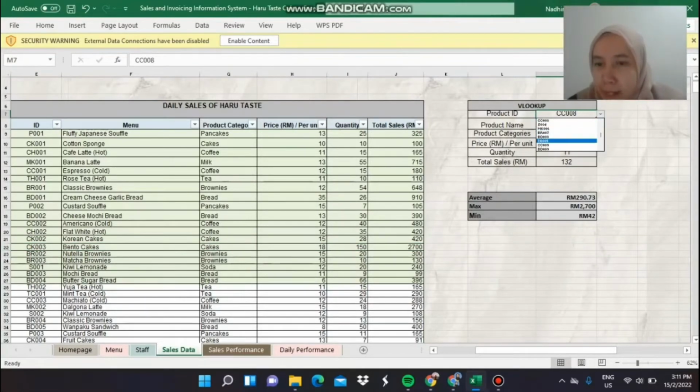You press any kind of product ID. For instance, I'll choose TH005. That will be Yuja tea, hot, in the category of tea. Price is 11 ringgit, quantity is 10, and total sales will be RM110. So VLOOKUP makes it easier for the customer and also for us to search on the product ID, and to see the quantity and how many sales we get from that.